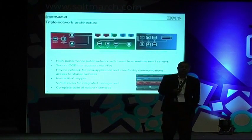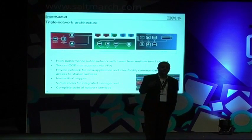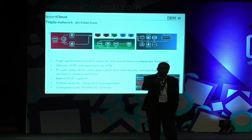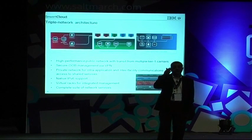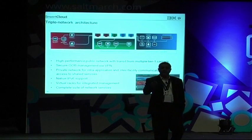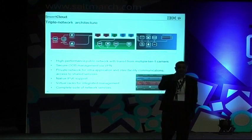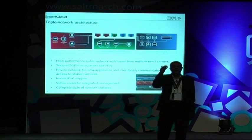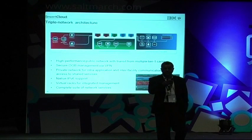This is one of the unique things which SoftLayer brings from the network perspective. It has a triple network architecture. So what does that mean for you as an end user of SoftLayer? That means every physical server or every virtualized server has 5 NIC cards, network interface cards. 2 of those cards act as a redundant mode for you to access on the public network. For example, if you are accessing SoftLayer over the internet, you will be able to access using these 2 interface cards which are available on the physical server.